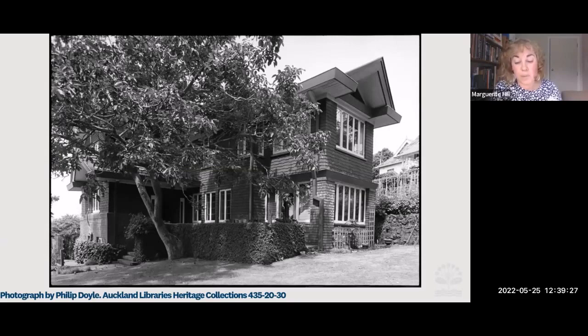owned by Harold Eric Barraclough, a future Chief Justice, and then Dr. Patrick Moore, an ear, nose and throat specialist. This residence is not Lippincott's usual rendered masonry and concrete and appears to be brick and shingle. The roof form is pretty spectacular, as you can see, and is said to be influenced by Walter Burley Griffin's aesthetic.